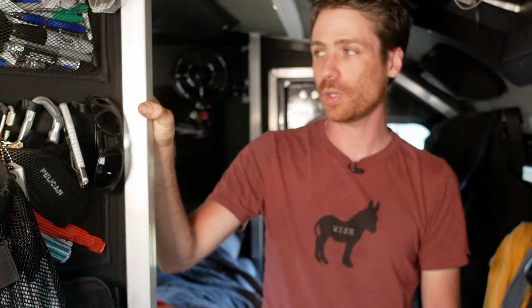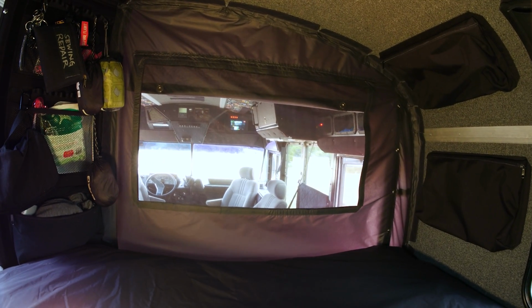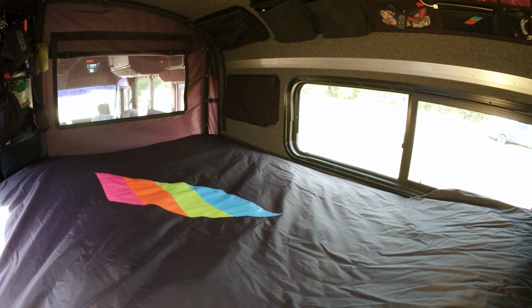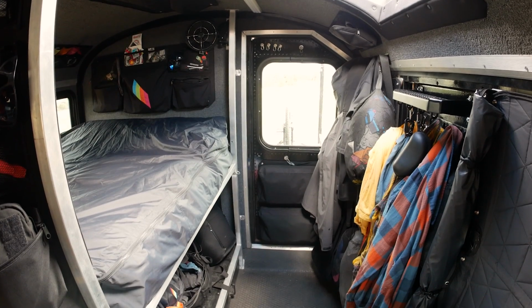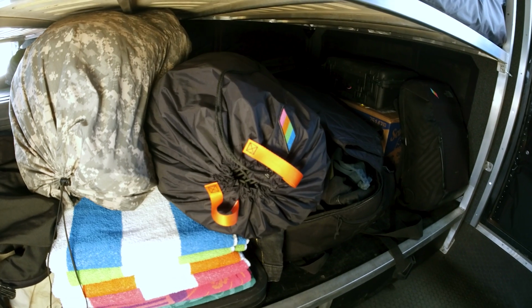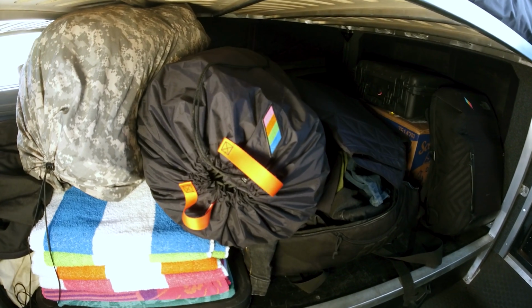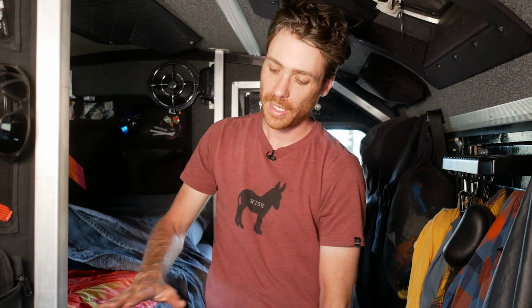Another important component of that is the panel at the foot of the bed that sort of separates the bed from the rest of the cabin space. The bed itself is a set of bunk beds, but normally I only use the bottom bunk as storage space. When I do set up the bottom bunk, the top bunk can be moved up a little bit. You can see how it's pinned in place here. It could be pinned in place here instead, and that gives the bottom bunk equal headroom to the top bunk.